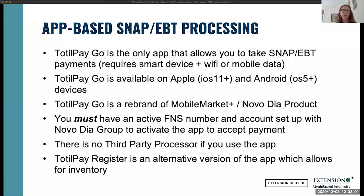So versus the wired or wireless equipment where you'd need to get that third-party processor like WorldPay, you don't have to do so with Novadia Group. TOTILPAY Register is another app-based product of Novadia Group that allows the customer to add inventory, similar to Square Register, but it can accept SNAP payments as well.